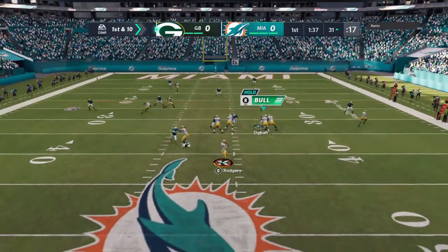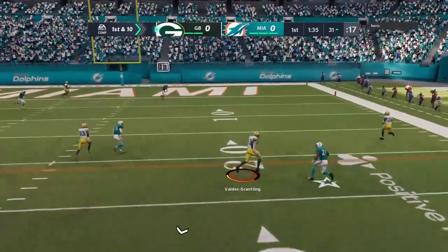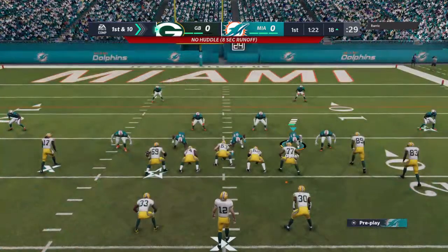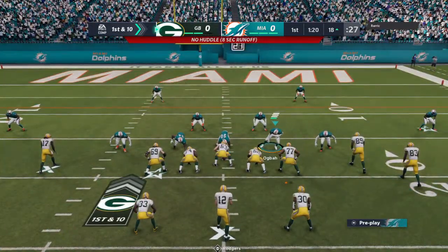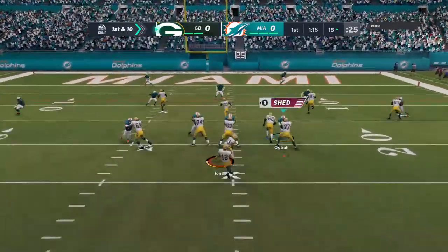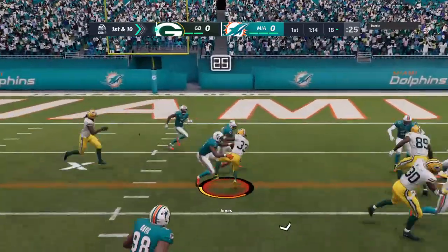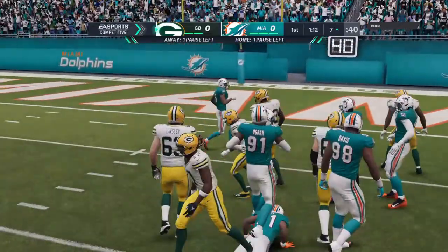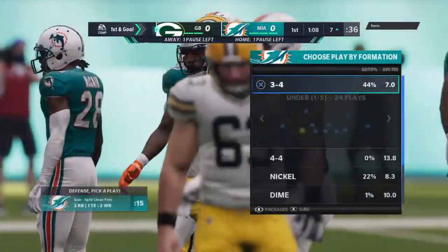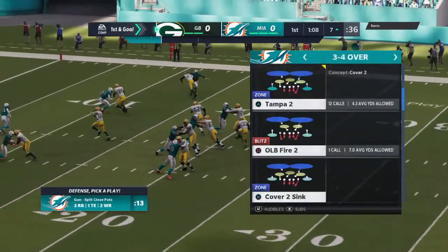On 1st and 10, here's Rodgers. Man open, that's Marquez Valdes-Scantling. And inside the 20 before he's brought down. Another nice gain, 13 yards that time, and another first down. On the delay, Jones. And brought down, but not before they get it inside the 10 to the 7. The tackle. 11 more yards that go around, a first down as well.